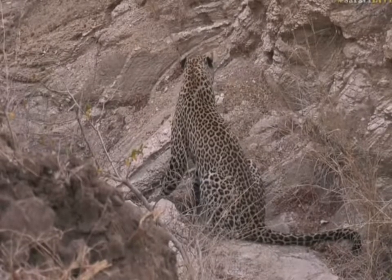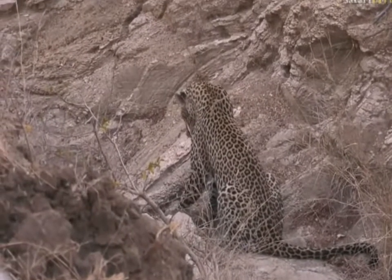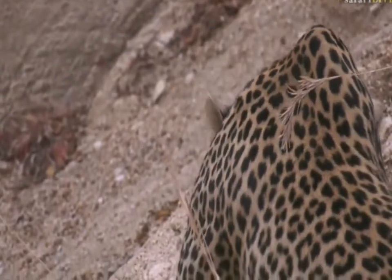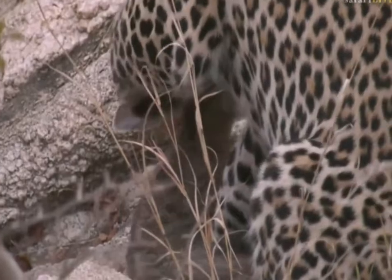Sorry about that, guys. It seems that we've got a little bit of interference here in Chitwa. We're behind the dam wall, so it might be causing a bit of a problem. So we're sitting as dead still as we can. We've moved a little bit, but Hosanna is now starting to play with his kill again, just like a young cat would.